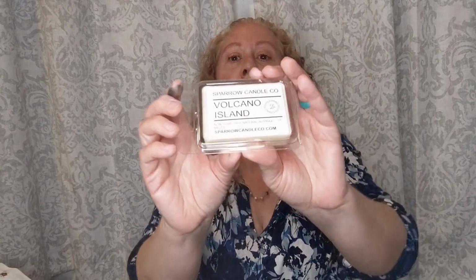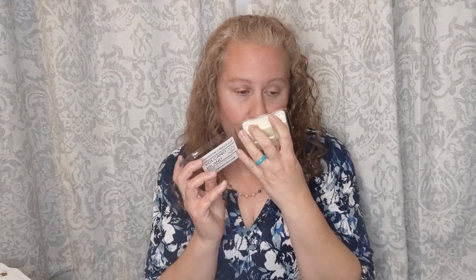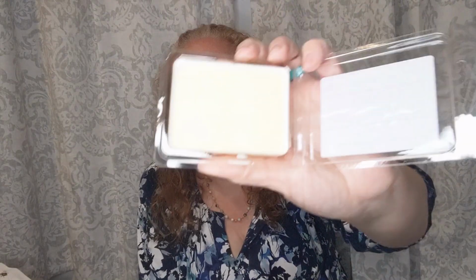Okay, so moving on. I also got one of my other favorite companies. It's called Sparrow Candle Company. She makes these delicious wax melts that I put in my Scentsy warmer. This one is called Volcano Island. If you've ever been to Anthropologie and smelled their volcano candle, that's what this one smells like. It's absolutely divine. It comes in a little pouch here, and it has the cubes. So you just pop out a cube or two and put it in your warmer, and it makes your house or your room smell fantastic. I love it. They're super great. And obviously they sell candles too, if you're into candles. I just like the wax melts because I put them in my Scentsy warmer. So I'll put them down below.